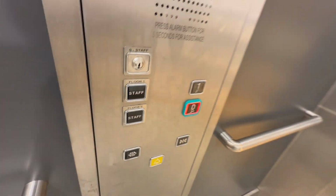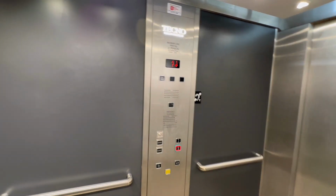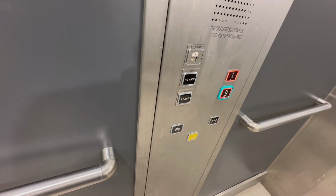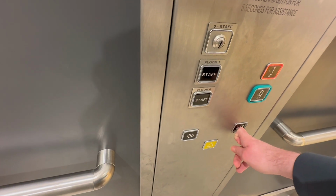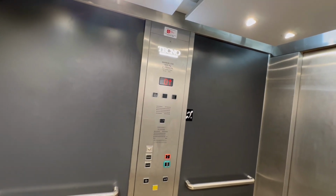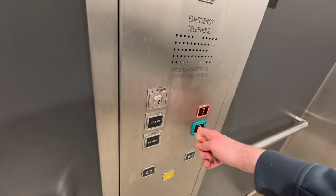Here we are on the first floor. Let's go down to the ground. Let's go up and down again. Go up to one. Ground floor. Mind the doors. That sounds like the Sainsbury's. Turn on the chime. Mind the doors. And up. Listen to the motor. Hang on. That sounds like a Kone Eco disc motor. A bit. First floor.